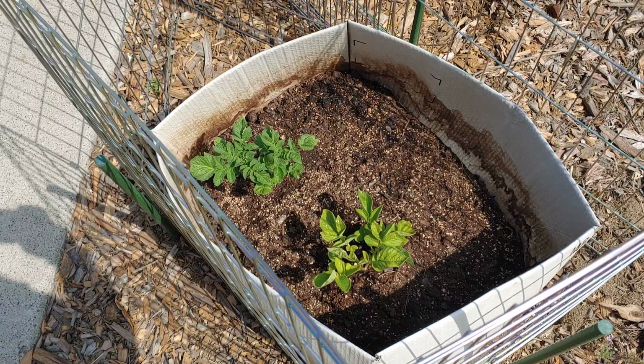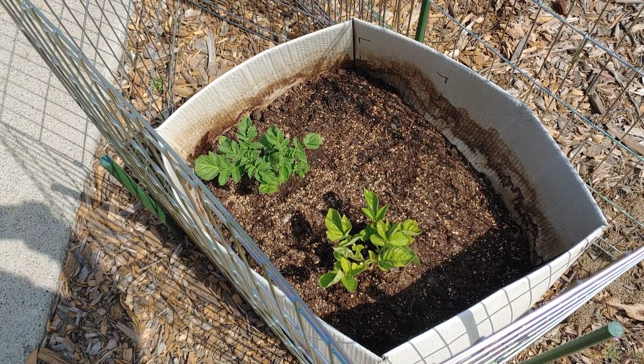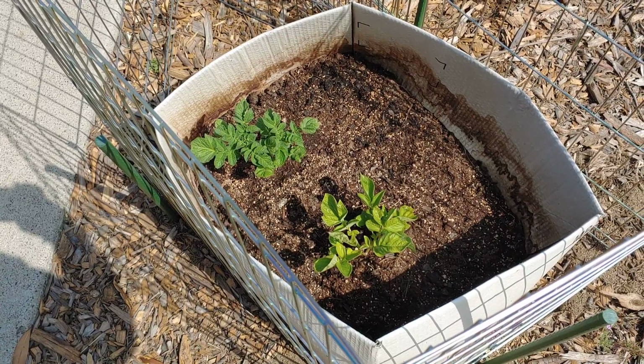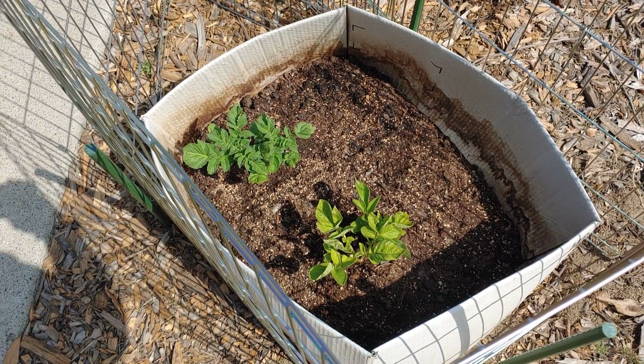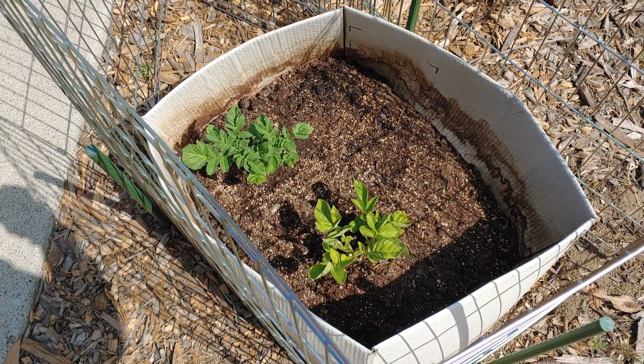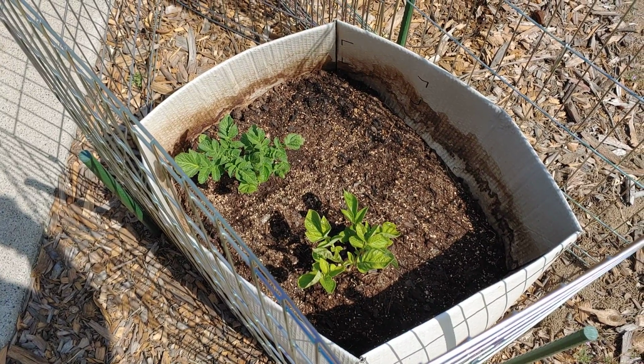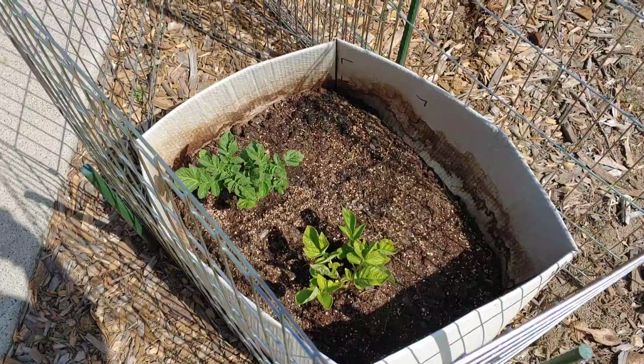Oh, you can really hear the mockingbirds singing today. Well, these are the potato plants, and I'll be harvesting them probably mid to late June. Don't the mockingbirds have a wonderful bunch of songs?